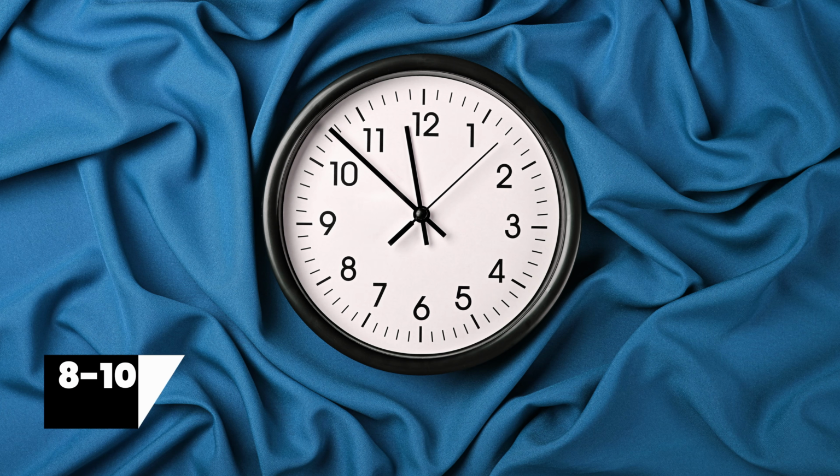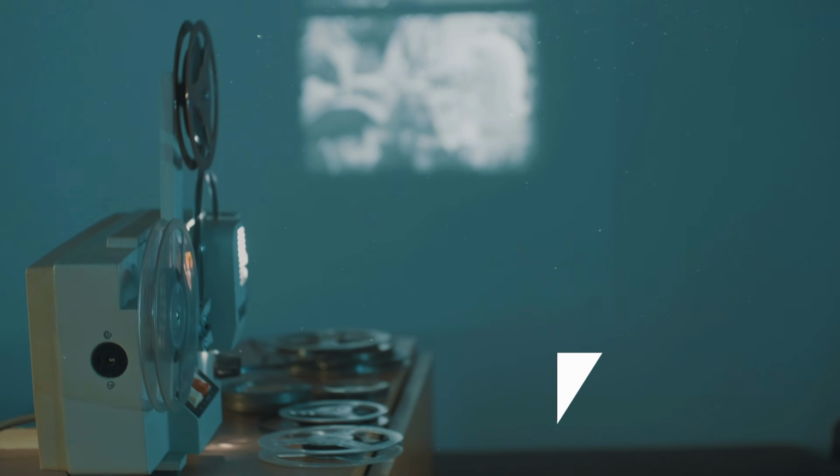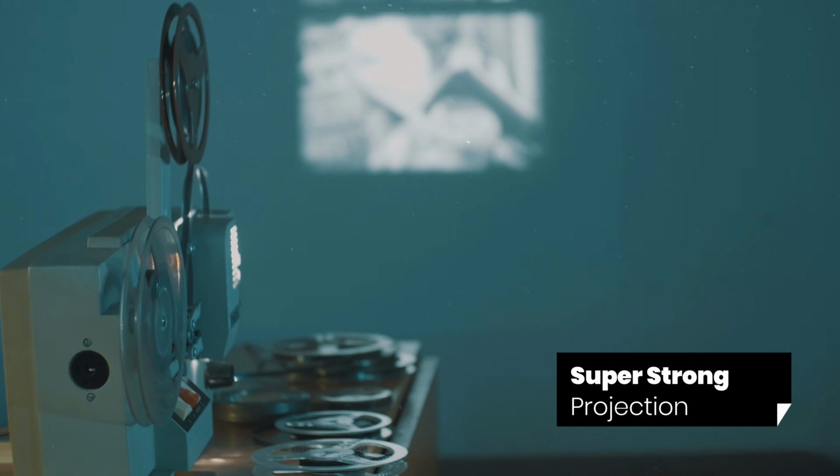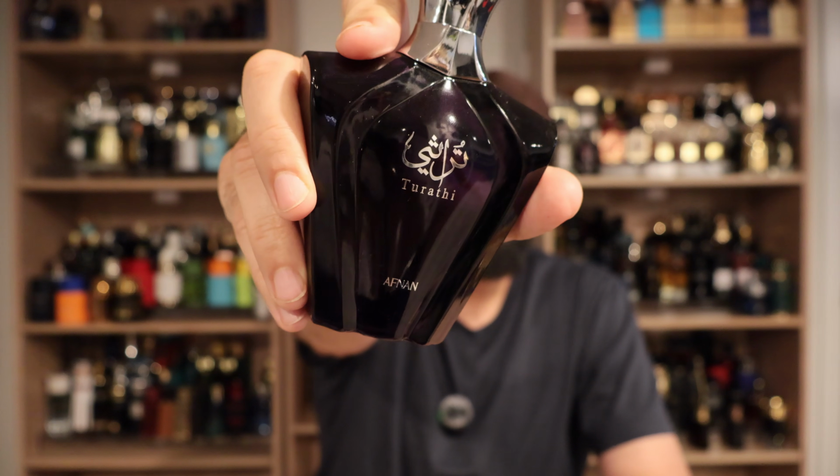And this one has impressive performance. I'm talking about 8 to 10 hours on skin, even longer on clothes. And then that first 2 hours, the projection is monstrous. And on top of that, you can get this one on Gift Express for only 35 bucks. Again, a no-brainer for me. That is Tarathi Blue by Afnan.